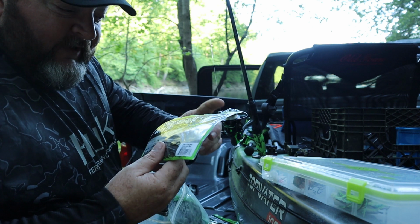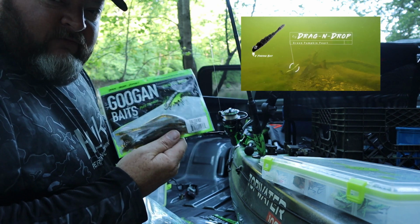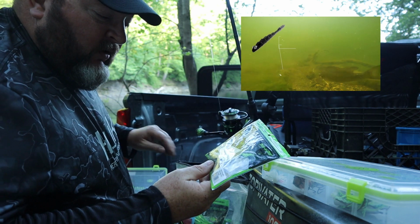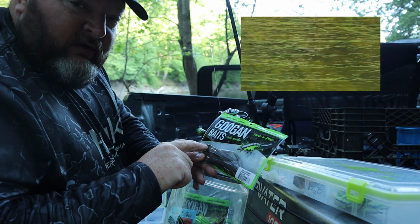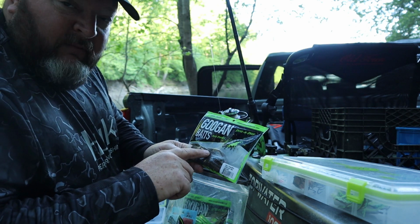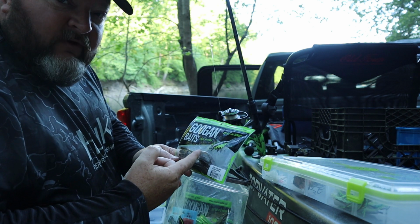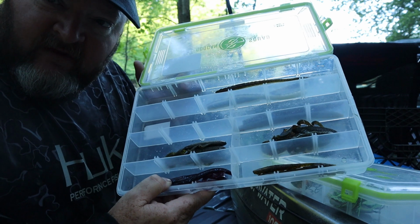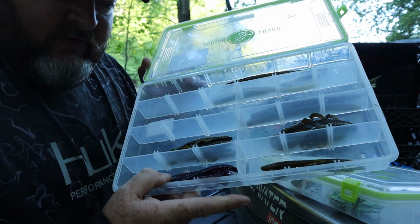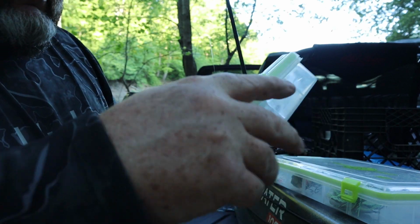And for some actual finesse fishing, the little bitty drag drops. Might even Nico rig one of these later. What Nico rig is you put like a little nail in the head, and then kind of fish it like a wacky rig, where it's pinned in the middle, but that nail in the head drops it to the bottom, but it keeps the hook up off the bottom. And that's it. The soft plastics that I think I'm going to use first, I put in this box and I set it on my tray underneath my seat.